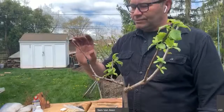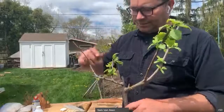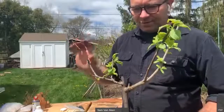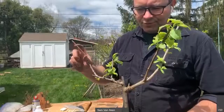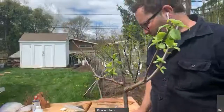What it does is there's a certain amount of energy that the root system is going to send up. And just by keeping the graft smaller, you're sending more of the nutrients to just a select amount of growth, as opposed to five or six different buds that are on the branch.